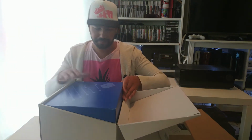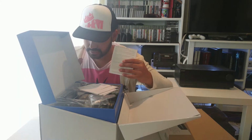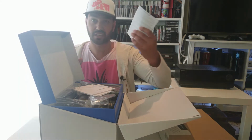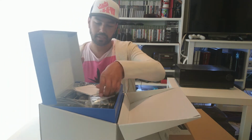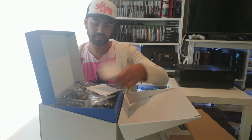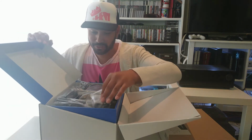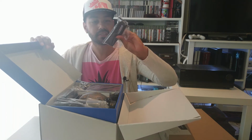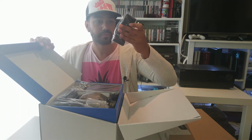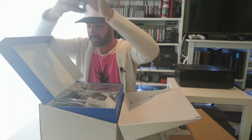Let's get rid of that. So basically the VR Worlds is not even actually a disc, it's just a code. That's a bit annoying, but anyway, that's cool. So we've got PlayStation VR booklets over here, and here's the actual stuff itself. So this looks like, I think that's the PlayStation camera stand. Got the power supply.